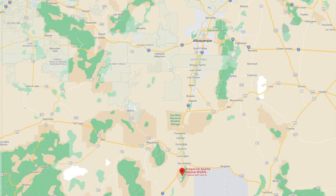Now you can find Bosque del Apache National Wildlife Refuge south of Albuquerque. You can take Interstate 25 down to the San Antonio exit. Once you get to the San Antonio exit, you'll take Highway 1 right on down to the Wildlife Refuge.